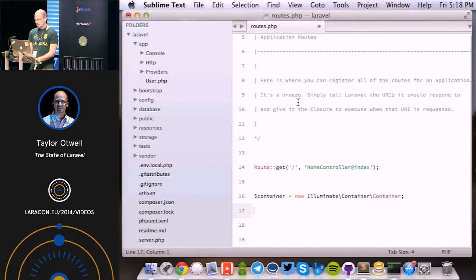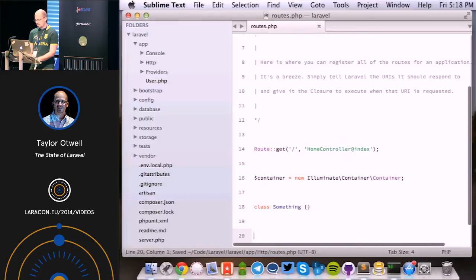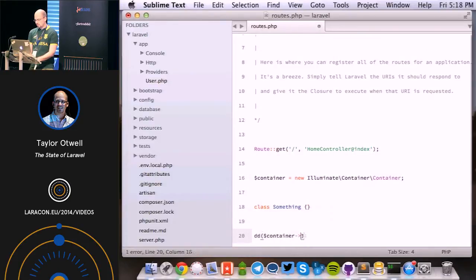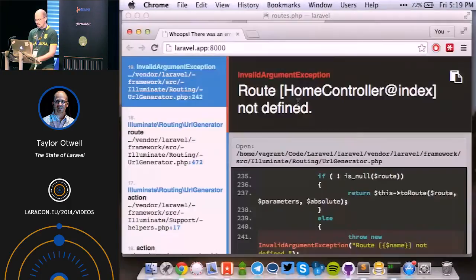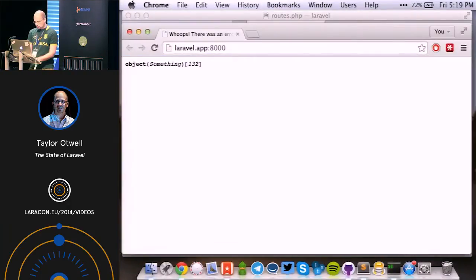project. And if you've never used a container, how it works is, say we have a class called Something, and then we want to just generate an instance of it. We can just say container make Something. You don't have to actually configure the container if it's a concrete type, so if I hit that route, you can see that we get an instance of Something.